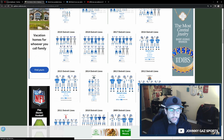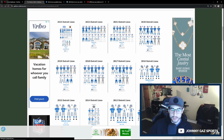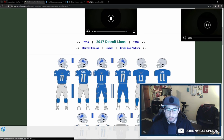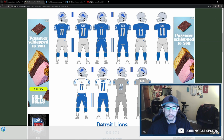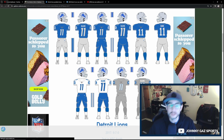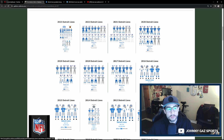So we get into the 2010s. Again, they're still working in the black here and there. And then here's the new uniform set we're looking at from 2016 into 2017. That's where they made the jump from the old uniform set with the black accents to the current uniform set they have today, introducing the grays as the alternate, and the blue pants on the road, again, which we've talked about, not great. But that's really the history of the Detroit Lions uniforms.